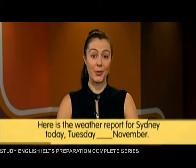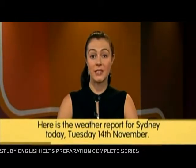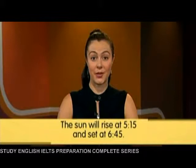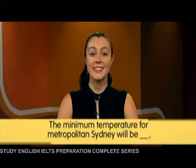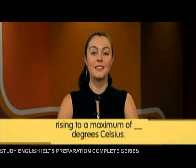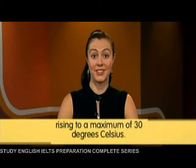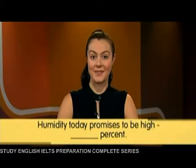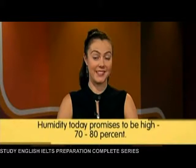Okay, let's have a look at that. The weather report for Sydney today, Tuesday the 14th of November. She said Tuesday the 14th of November. The sun will rise at 5:15 and set at 6:45. The minimum temperature for metropolitan Sydney will be 13, rising to a maximum of 30 degrees Celsius. Humidity today promises to be high, 70 to 80%.